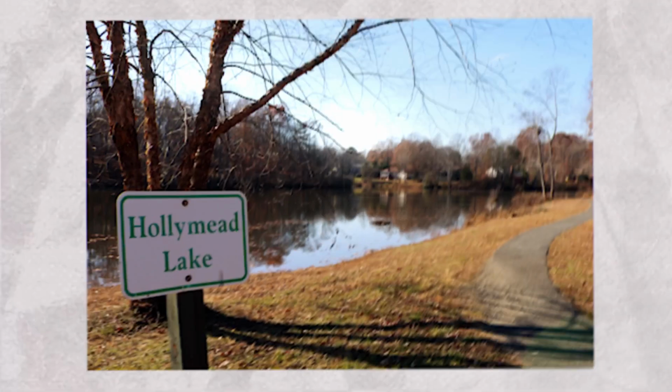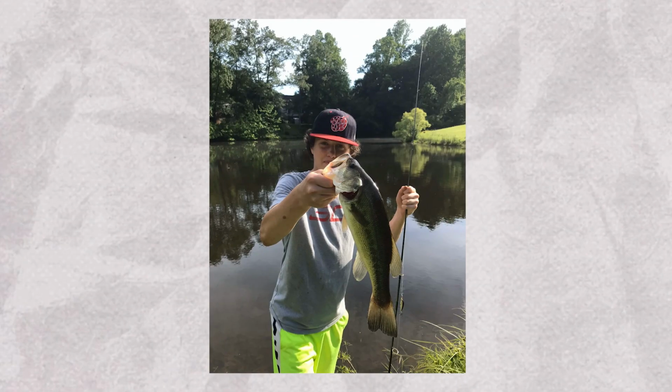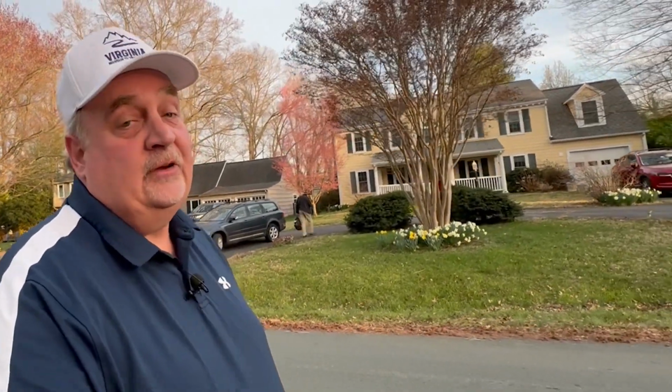Now, one of the nicest amenities in the neighborhood is the large Hollymead Lake, which has trails around it, and it's great for fishing, and it actually has some really nice fish in it. There's also a community pool that can be used for an additional fee here in the neighborhood, and one elementary school and one middle school sit right in the middle of all three of these neighborhoods, and there's another one that sits just to the north of Forest Lakes as well. So if you're looking for a neighborhood that's very close to school, any of these three neighborhoods would be great for that.